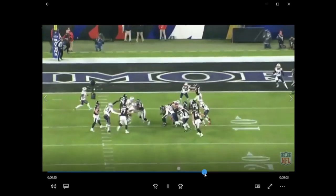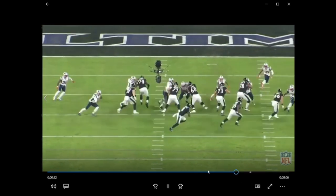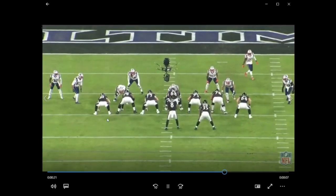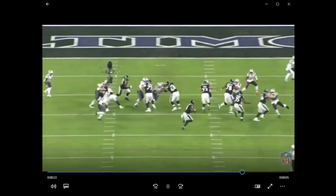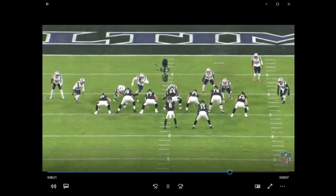All right, which works out very well for them. All right, and again, we see him, the left tackle, stepping through. Give him a little shudder there. Working up. Now, I also want to talk about the pin and pull, all right?